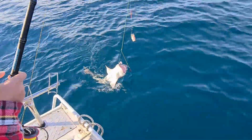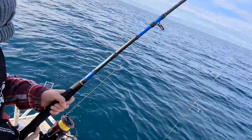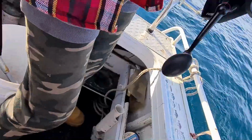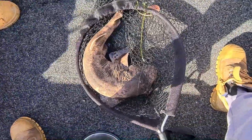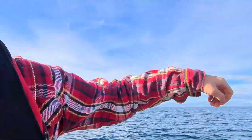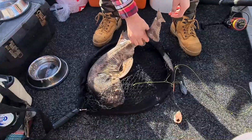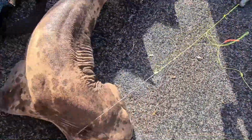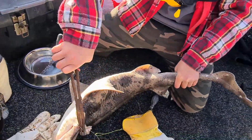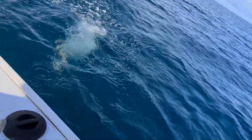Oh, it's not a gummy, but still a cool fish. Look at that circle hook in the corner of the mouth. See if we can get him in. Let's see. There we go. Swell shark. Look at that, it's a little one. That's my very first swell shark. Woo! Look at that. That is a weird looking shark. There we go. Alright, hook's out. Get him back. There he goes.